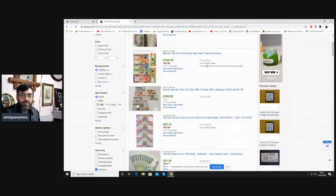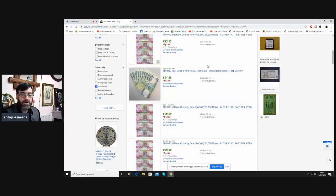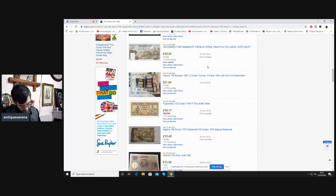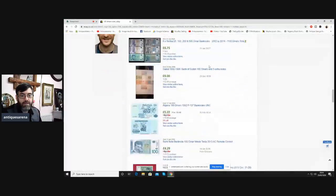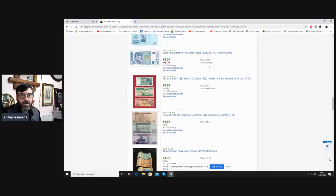Right. Some of these aren't asking good money on them. Mine's got a tower in the center. Have I got a date on it? I couldn't read it if I did. Right. Tesla.